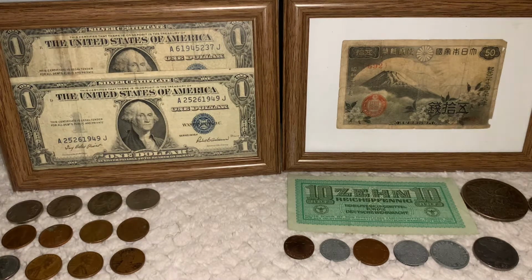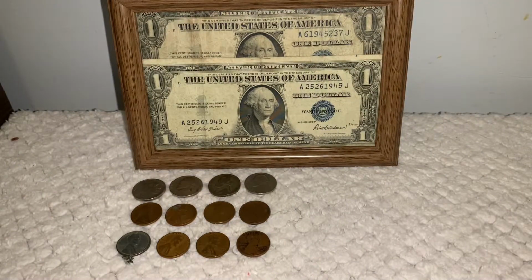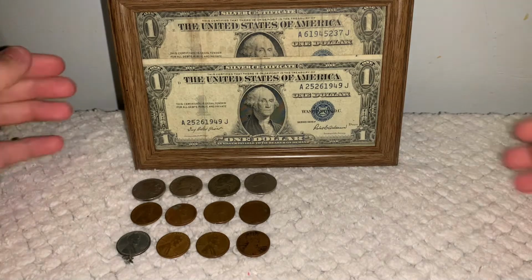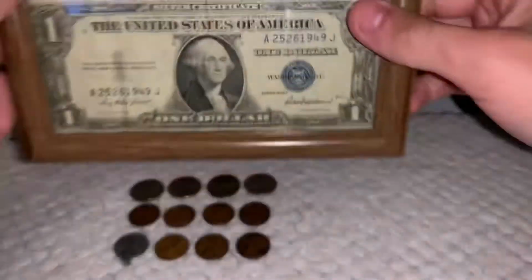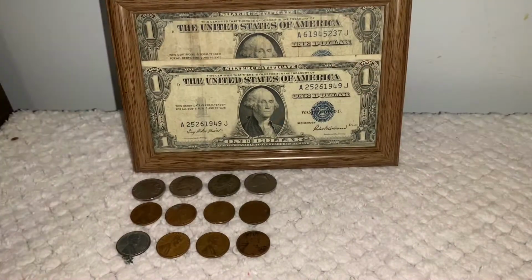So we're going to start off with the US stuff first, and then we'll look at all the German, Japanese, and Italian stuff over here. The first thing we'll go over are the $2 bills in the frame, because they are the easiest to talk about. You can see they are dated 1935, both of them are. You can't see one of them because they're in a picture frame together.